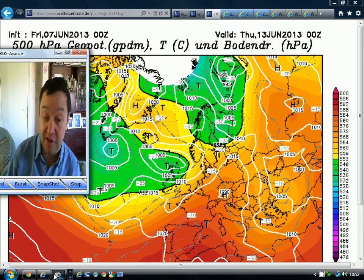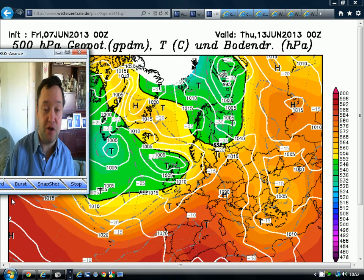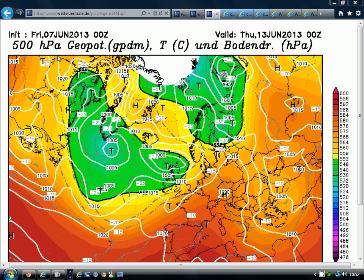GFS and ECM don't really agree with it, but nevertheless we do need to keep an eye on the situation through the middle and latter stages of next week. There is the potential for some thunder, but it's uncertain at this stage.